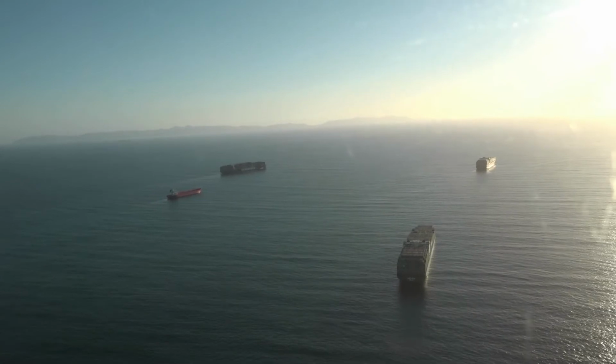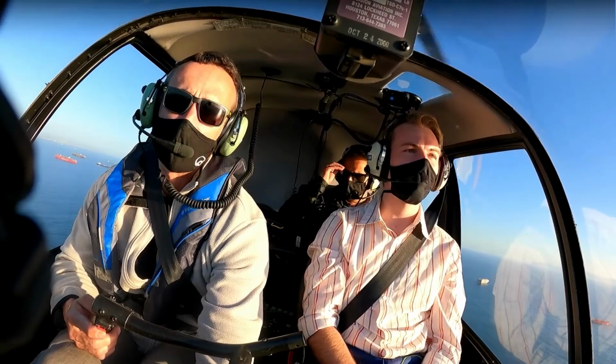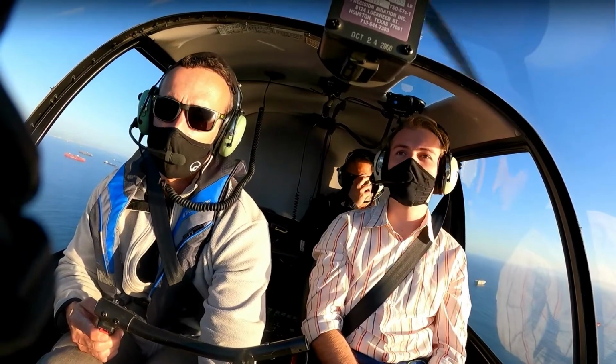Harbour traffic helicopter 741 Hotel Sierra is just coming up on Queensgate for downtown Long Beach. Northwest bound, 800 Harbour.